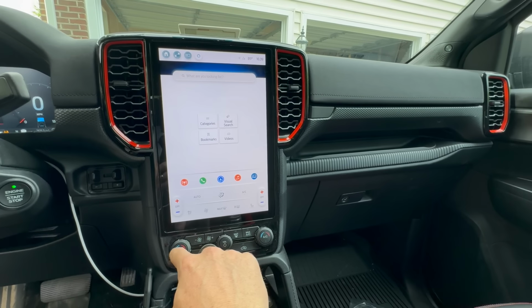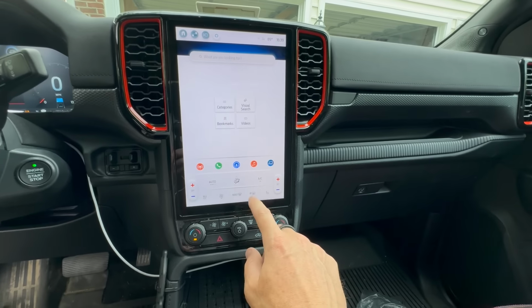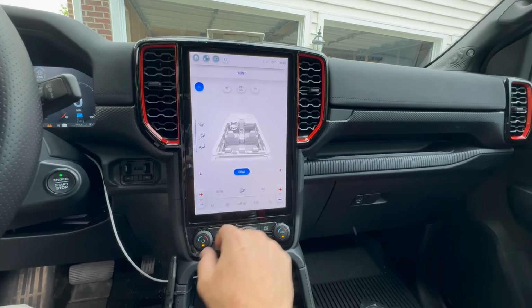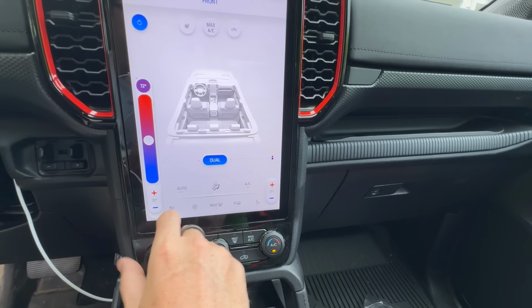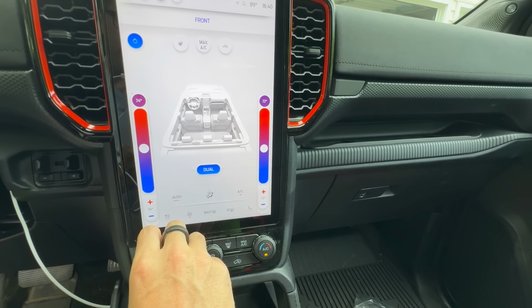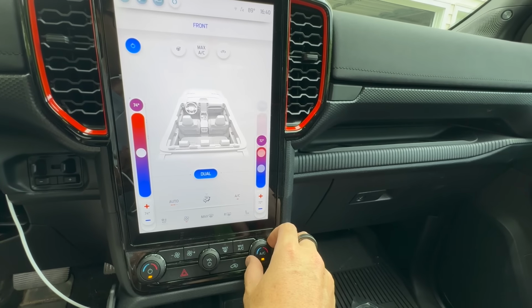One other thing that I really like, and I'm going to turn this back on. So when you have it set to dual, you can change the left and the right. I'm a little bit OCD, so if I change the driver's seat and I don't have someone in the passenger seat, I want them to be the same.